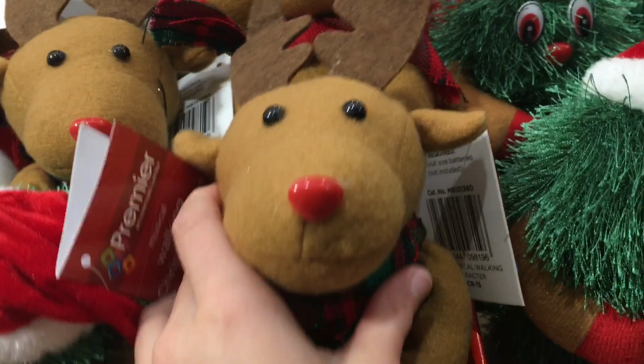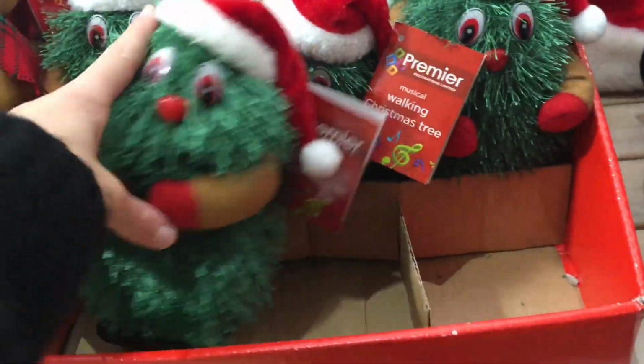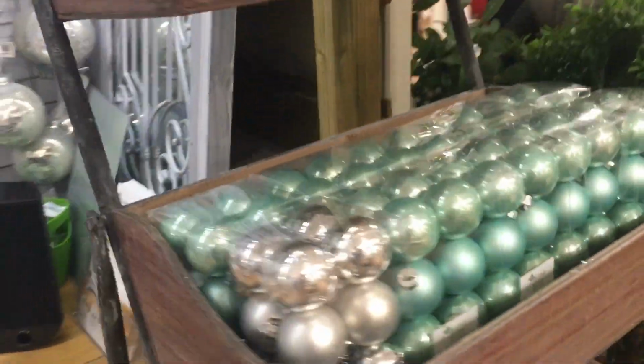This is a candle. It doesn't look like it looks like that. These teddies. Oh yeah, I like him. This is like snow. It's a silver one.